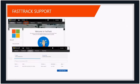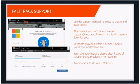The other thing we wanted to touch on, and often requested, was, hey, I need support. We maybe reach out to Riaz or others. We want to make sure we're going in a consistent way and we're providing the best support possible. So our path, which we want you to utilize, is use the support option in the site to create and track your tickets. And we talked a little bit about that.